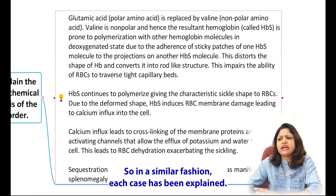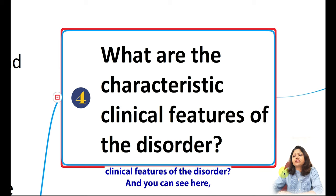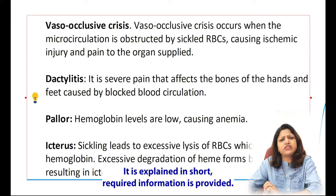So in a similar fashion, the biochemical basis of each case has been explained nicely in bullet form. Another question is, what are the characteristic clinical features of the disorder? And you can see here the clinical features are explained again point-wise, like vaso-occlusive crisis, dactylitis, pallor and icterus. It is explained in short, and the required information is provided.